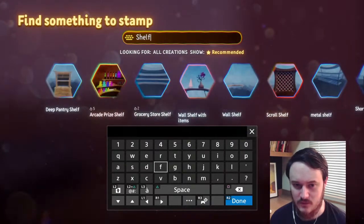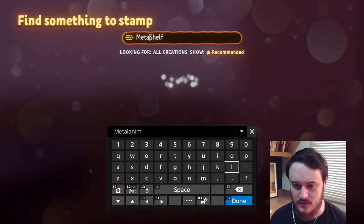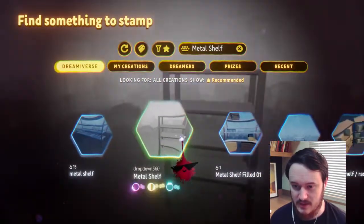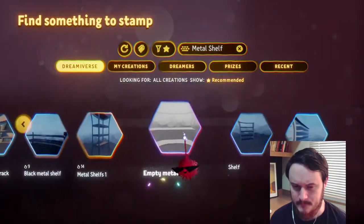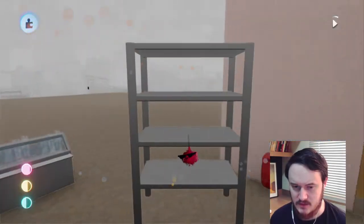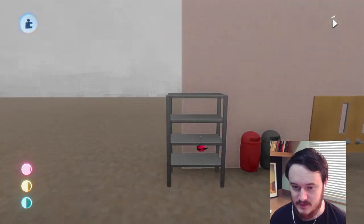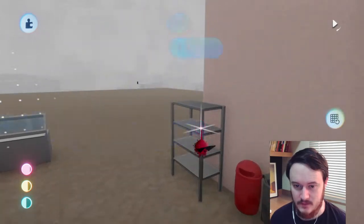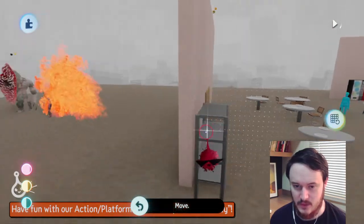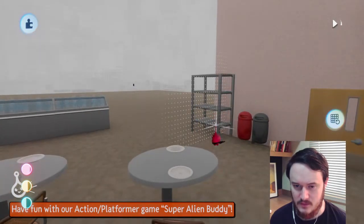Let's see, shelf. Let's go for a metal shelf. I mean, maybe more like that, I think. Because it's not a storage shelf, it's just a shelf to put your trays on. Let's see. This is really basic, but it'll do the job for now. I think I took that off the grid there. So people can put their trays here.